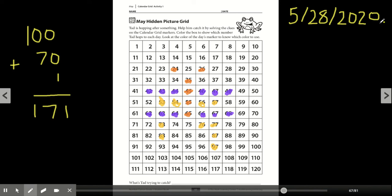I wrote the date up here another way for you to see. The 5th month, 28th day, the year 2020. We have had 171 days of school. So in expanded form, that's 100 plus 70 plus 1.